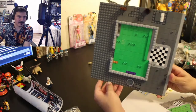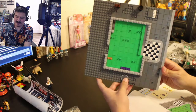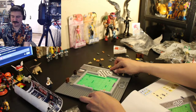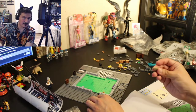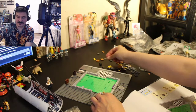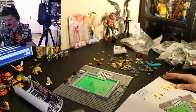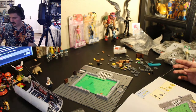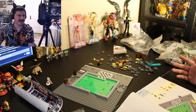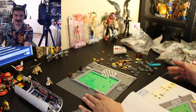Here's our progress so far. A nice shot of that. We've got a little New York manhole cover there. There was also in this one a tiny little rat that I'm sure goes somewhere over here. But I think when it's fully constructed, this thing is supposed to be almost 3 feet tall or so. So obviously there's going to be a lot of vertical elements to it.